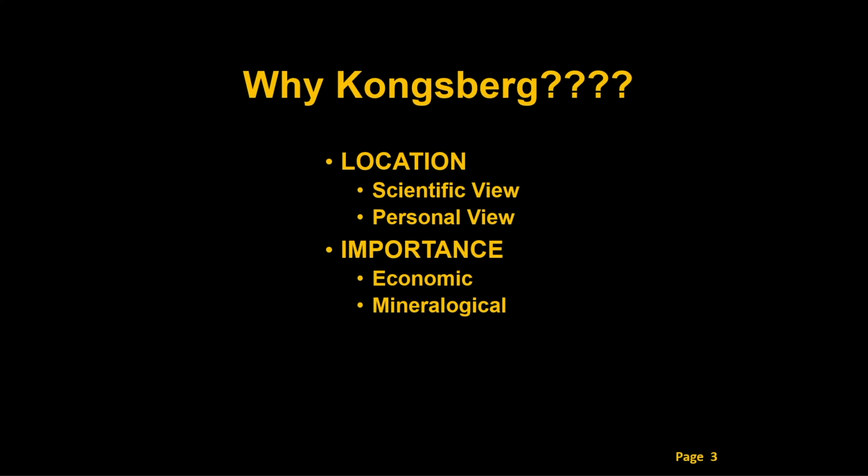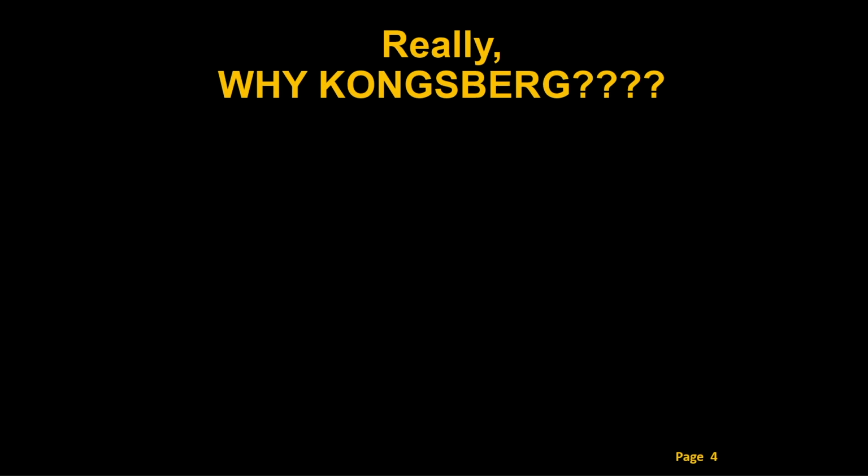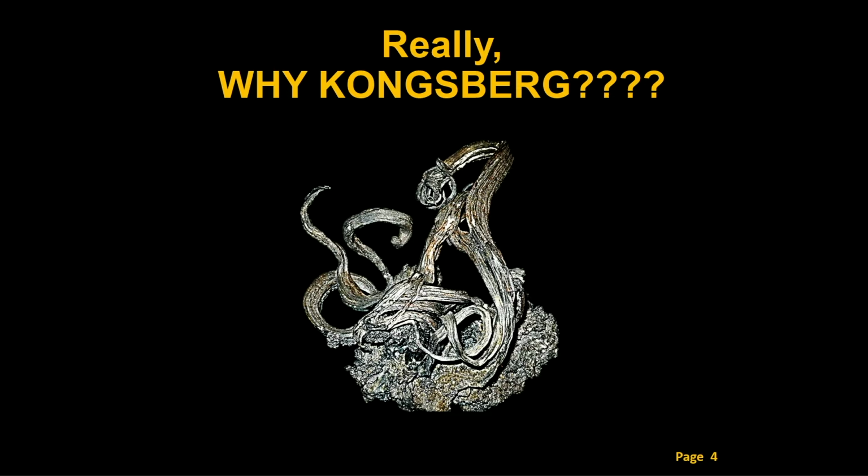There are similar kinds of geological formations and mineral species that have come out of Kongsberg, which makes it an important mineralogical source. On the next slide, I really talk about why Kongsberg, and the reason is shown in this wonderful silver specimen that is in the Kongsberg Museum in Kongsberg. So that's really why we talk about Kongsberg at this type of conference. We were talking about the economics, such as Peter talks about with his silver mining. You might not talk about Kongsberg the same way, but in terms of silver specimens, Kongsberg is unparalleled.